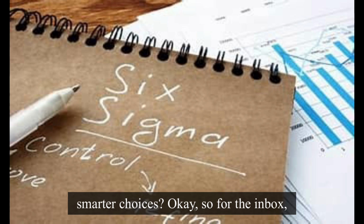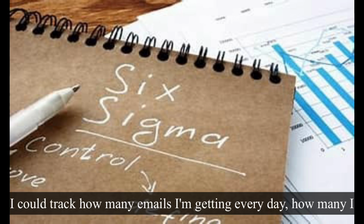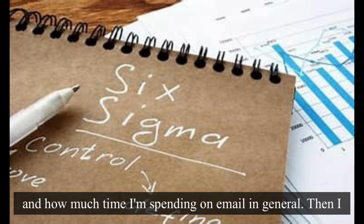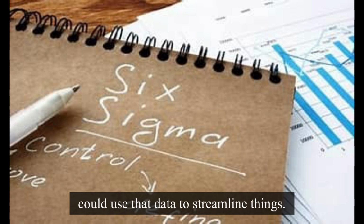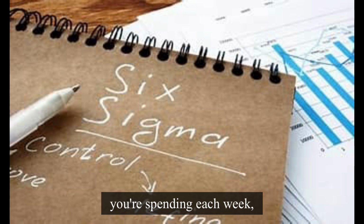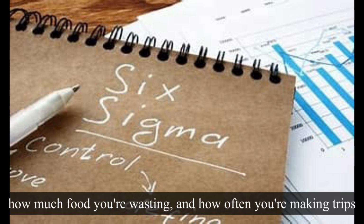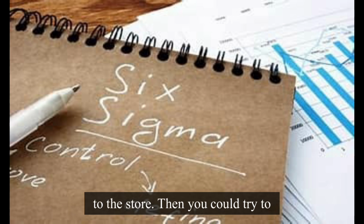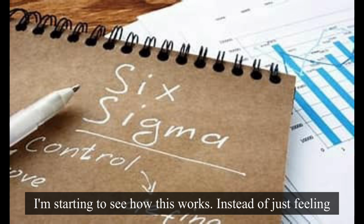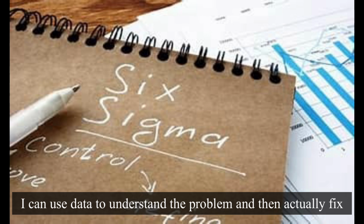Okay, so for the inbox, I could track how many emails I'm getting every day, how many I actually need to respond to, and how much time I'm spending on email in general. Then I could use that data to streamline things. Exactly. And for grocery shopping, you could track how much you're spending each week, how much food you're wasting, and how often you're making trips to the store. Then you could try to make a more efficient plan. Maybe try meal prepping to cut down on waste and save some time. I'm starting to see how this works. Instead of just feeling overwhelmed and frustrated, I can use data to understand the problem and then actually fix it.